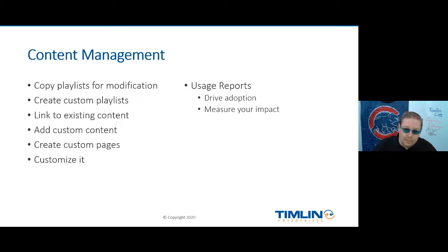Content management is going to be key to making this all work. This is a list of different ways to manage content within the system. And you will want to use your usage reports in order to see what people are looking for and what they're going to.